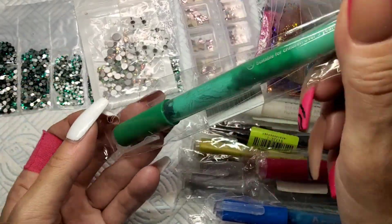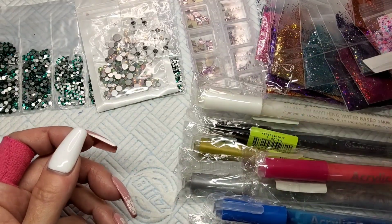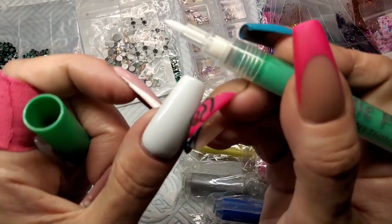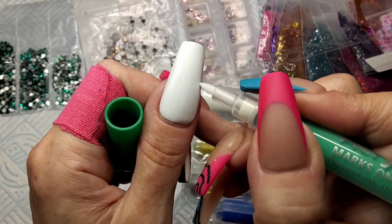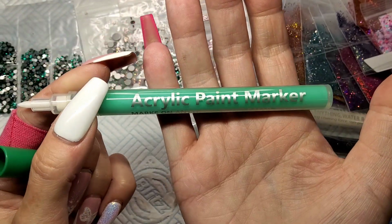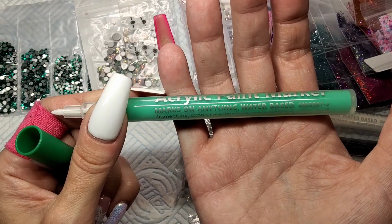Yeah, I bought a box of these off Amazon, but the nibs on them are quite wide. You couldn't use them on nails. But these ones off the Born Pretty website, they've got a really fine point to them. I don't want to get the ink out and use it. Do you know what? I'm going to do a video on these and we'll use them in a video. I haven't really got time today anyway.